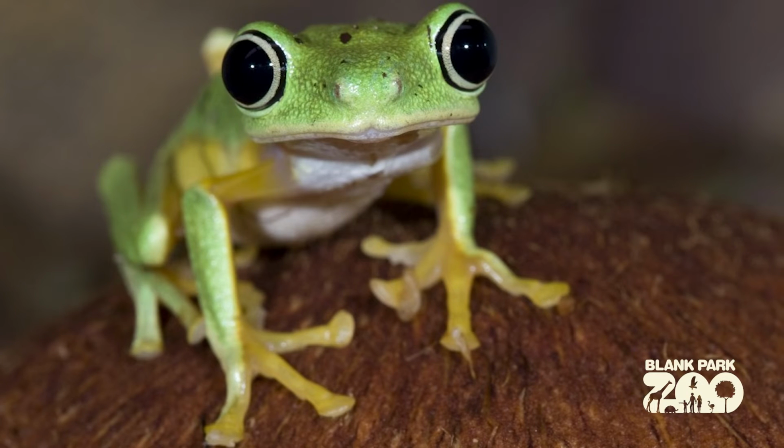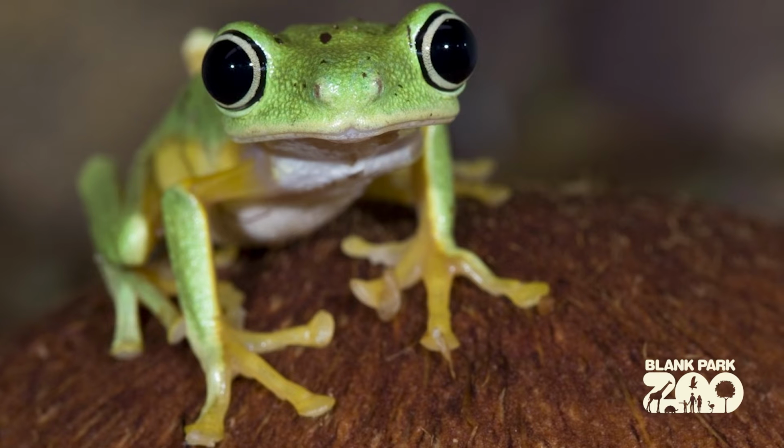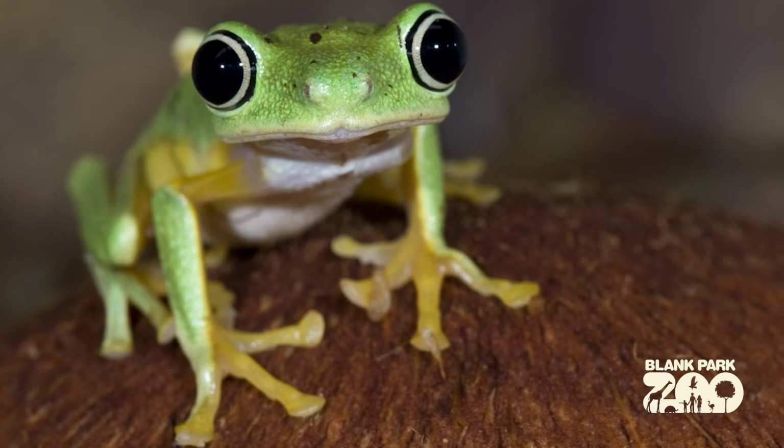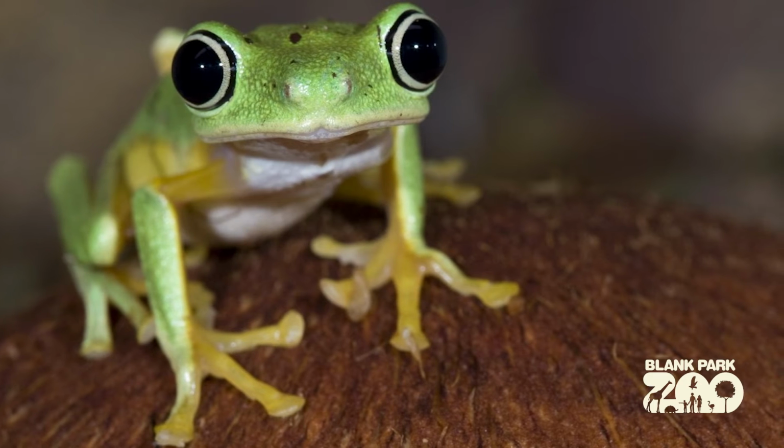While these frogs do not have an SSP assigned or created for them, they are still critically endangered, and so the upkeep of their population in captivity is still an important aspect of their conservation. Lemur leaf frogs also make for a great exhibit animal.